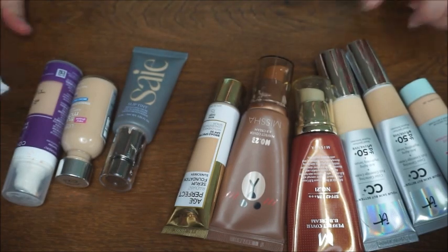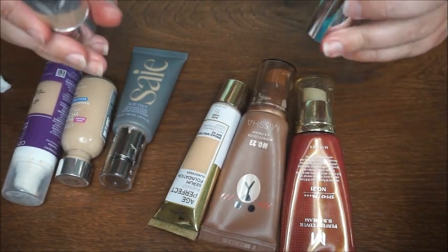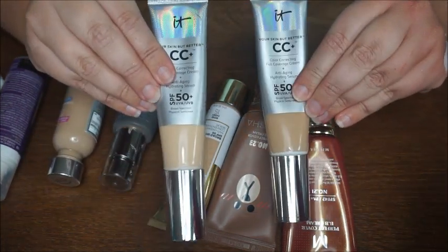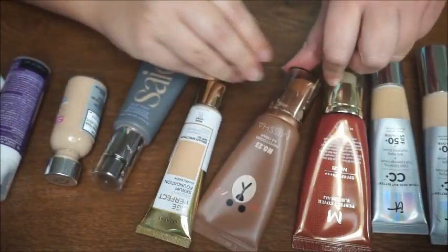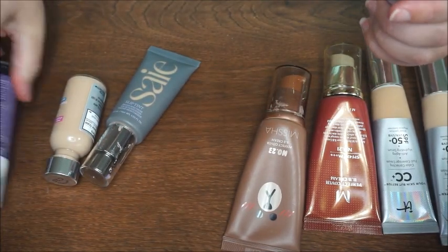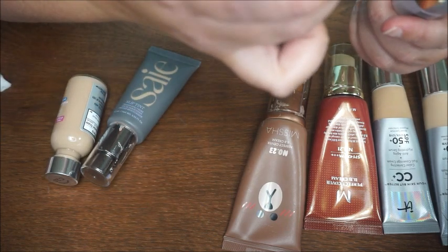As far as the others, I have the IT Cosmetics CC Cream. I have it in two shades, fair and light. This is like my only full coverage foundation. The Misha BB Cream, I have it in 21 and 23. L'Oreal Age Perfect. Actually, you know what? This one, and I have the CoverGirl and Olay Advanced Radiance.